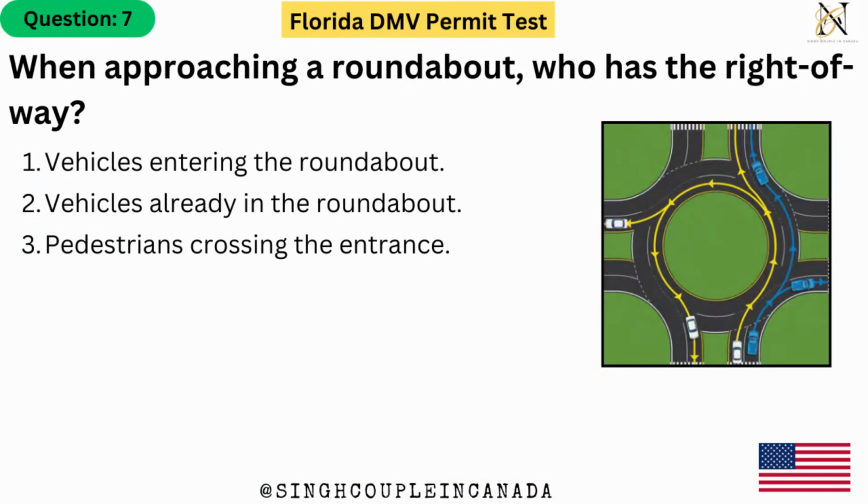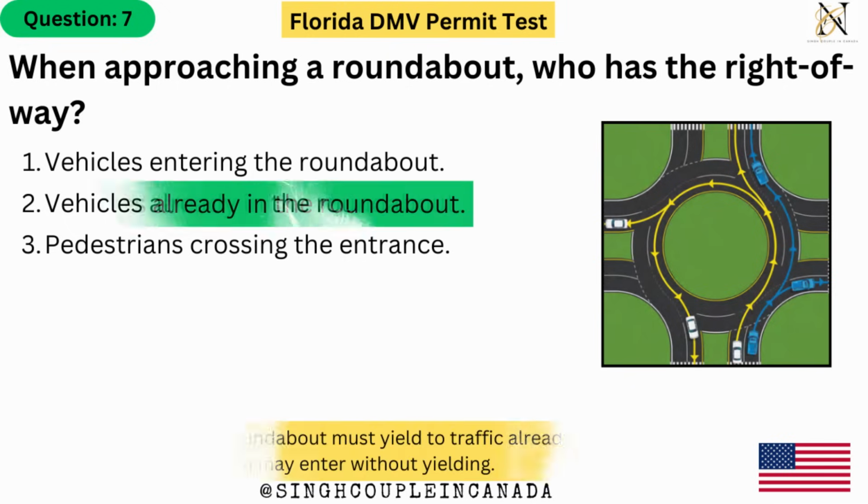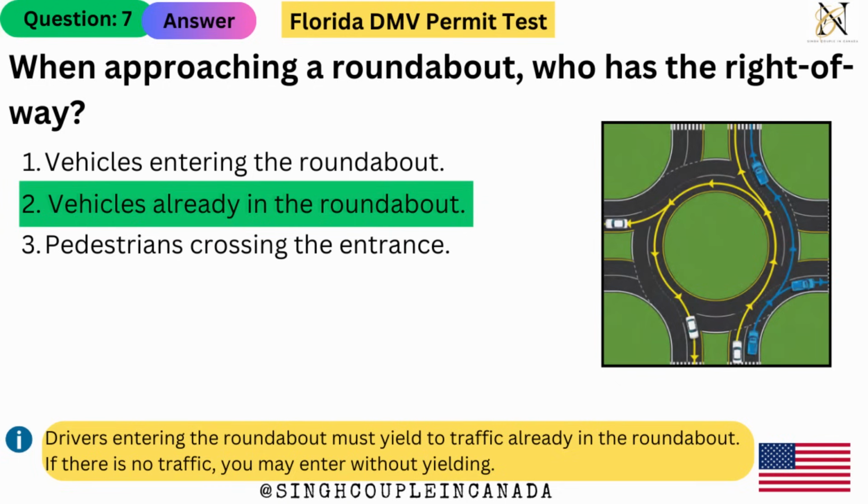When approaching a roundabout, who has the right of way? 1. Vehicles entering the roundabout. 2. Vehicles already in the roundabout. 3. Pedestrians crossing the entrance. The answer is 2. Vehicles already in the roundabout. Drivers entering the roundabout must yield to traffic already in the roundabout. If there is no traffic, you may enter without yielding.